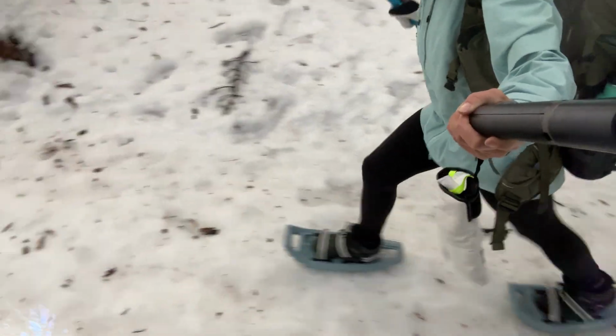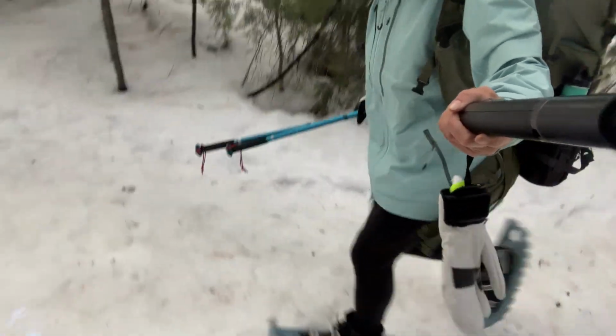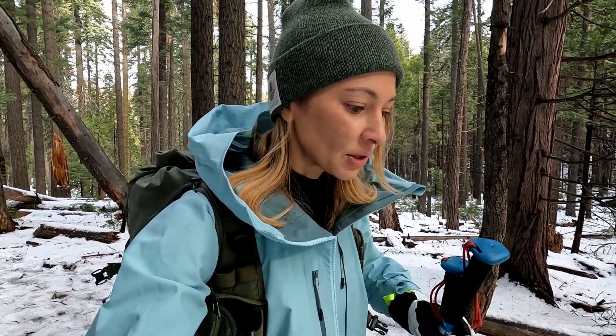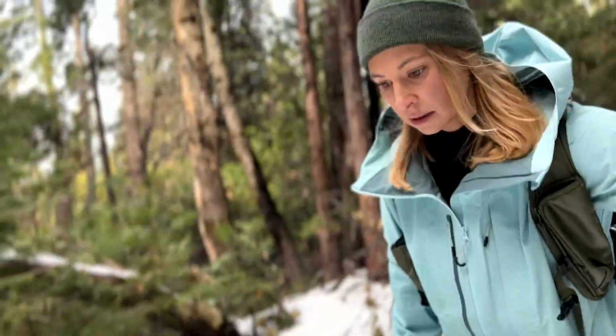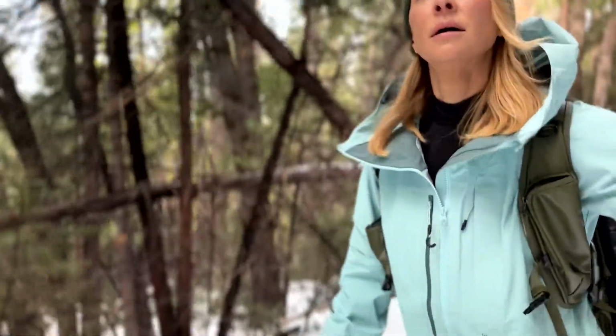So if you're coming here in the winter, definitely invest in some micro spikes if you want to go on any of the trails. As you guys can see, this trail is completely covered in snow. During the day, the snow melts a little bit, and then when it gets cold again, it freezes. So you end up with these really icy trails. And even though this is right at the beginning of the park at lower elevation, you still have very slippery conditions. So definitely invest in a pair of micro spikes.